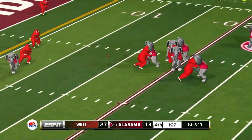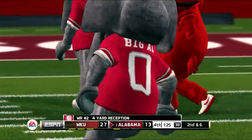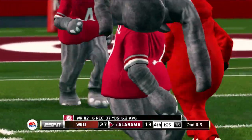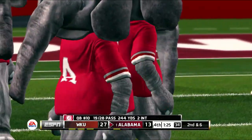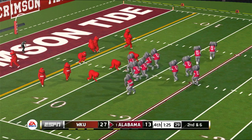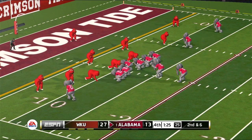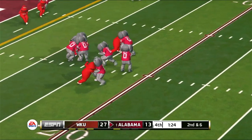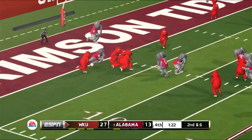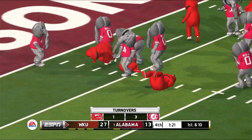Under pressure. Gets it out quickly. And he's shoved out of bounds around the 11-yard line. That makes it 7-6, just over a minute in the fourth quarter. Fires to the end zone, picked off. Herbie with that interception. This one's over.